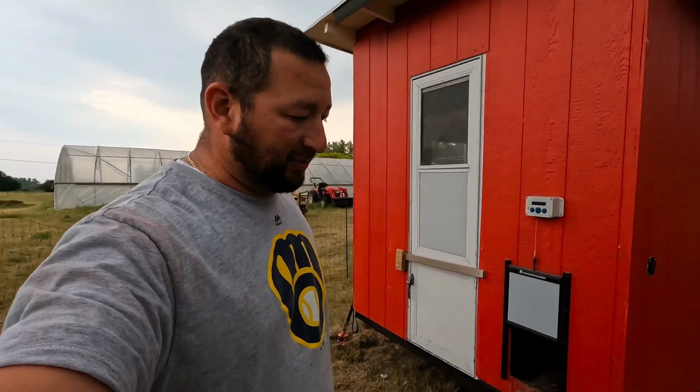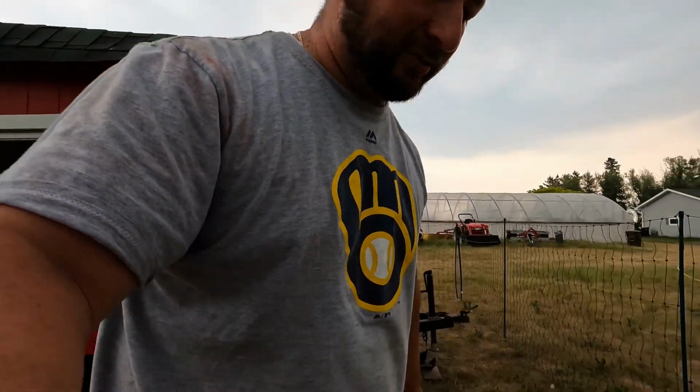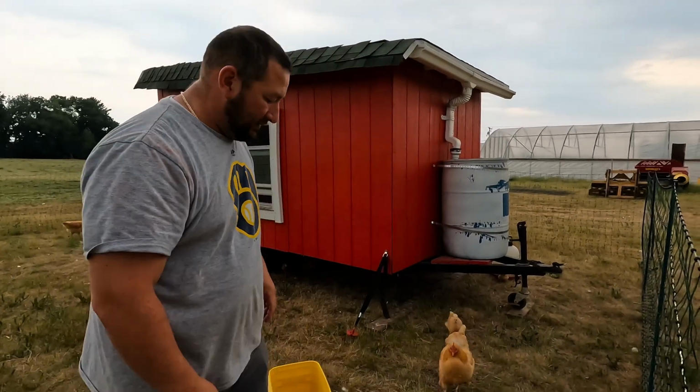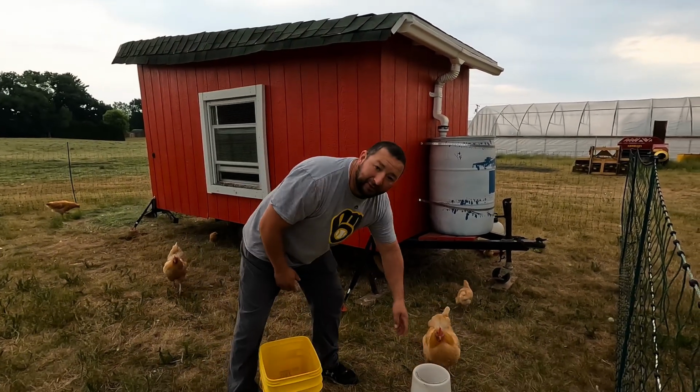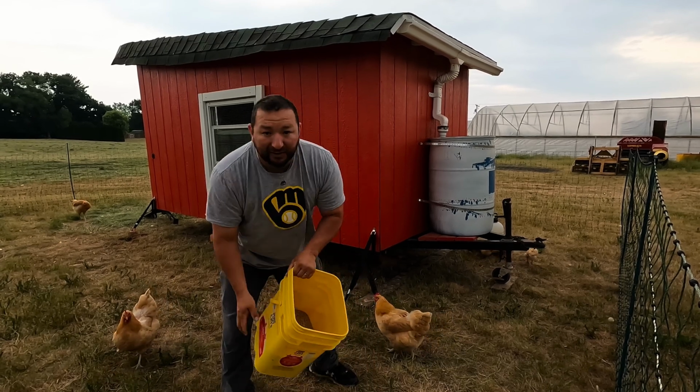So for those of you that don't know, chickens do lay eggs on their own. They don't need a rooster, unlike many other things. Like, say if you want milk from a cow or milk from a goat, they will have to be bred, have a calf or a kid, and then you can milk them, because at that point they produce milk. Chickens don't need that.